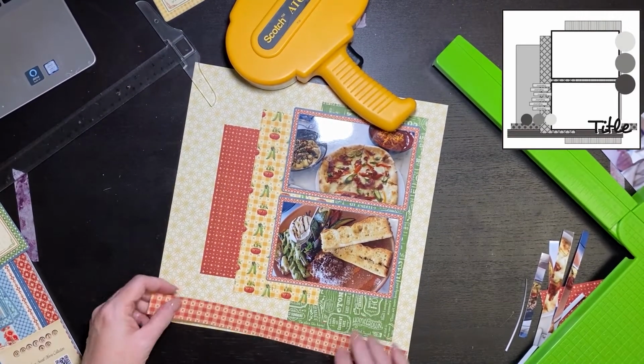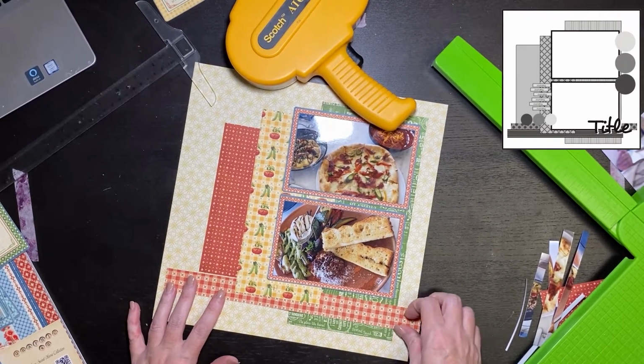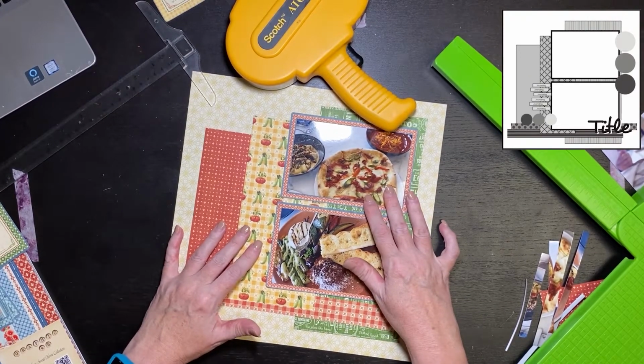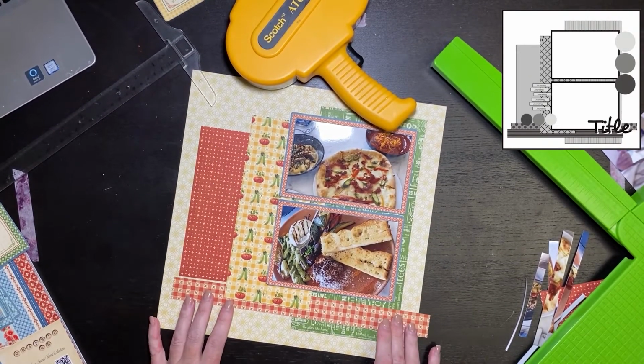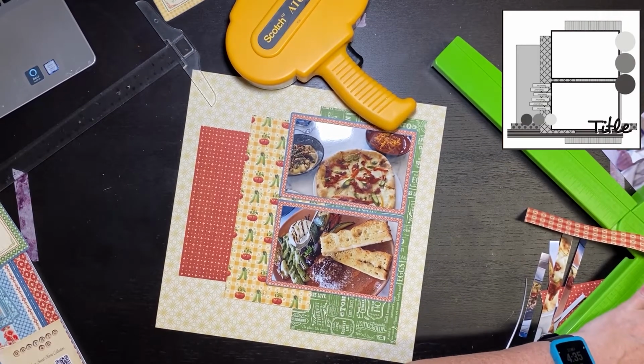Okay, so I've got the base built here. Trying to square up my little shelf, my little horizontal piece there. I tend to move these things all around. You've seen that on previous videos if you happen to watch any where I move, move, move, move, move.